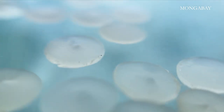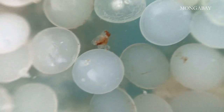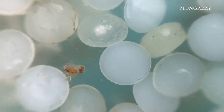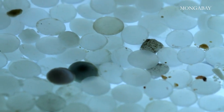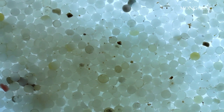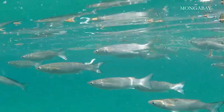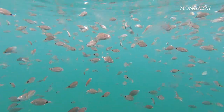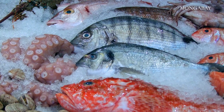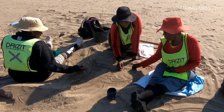Floating on the ocean's surface, nurdles look like fish eggs, so turtles, fish, and birds can mistake them for food, which can lead to death by starvation. Over time, nurdles attract and concentrate chemical contaminants from the sea to their surface, and become a potential source of toxic chemicals. If ingested, these chemicals can build up in animal and human tissue, causing long-term damage. And it's a long-term problem.